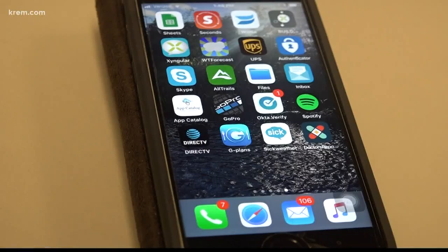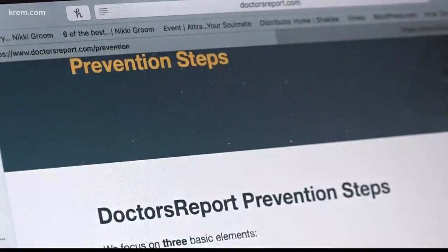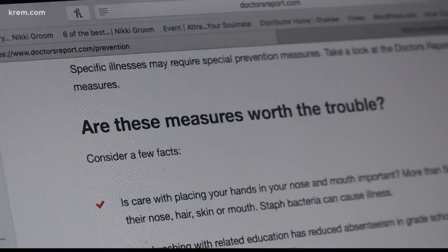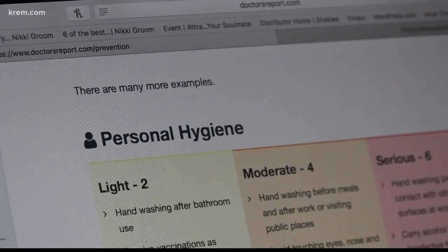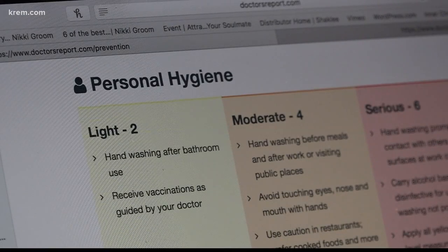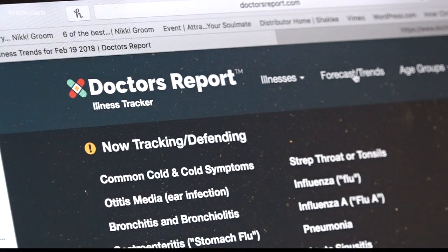The Doctor's Report Illness Tracker app was released this February and encourages people to work with their doctor to prevent and defend against getting sick. It does this by tracking the same data healthcare providers share with insurance companies and government agencies across the country, including the CDC. The technology is available as an app and website and is capable of tracking 15 conditions, contagious diseases, and other spreading health risks, including flu, pneumonia, bronchitis, and strep throat.